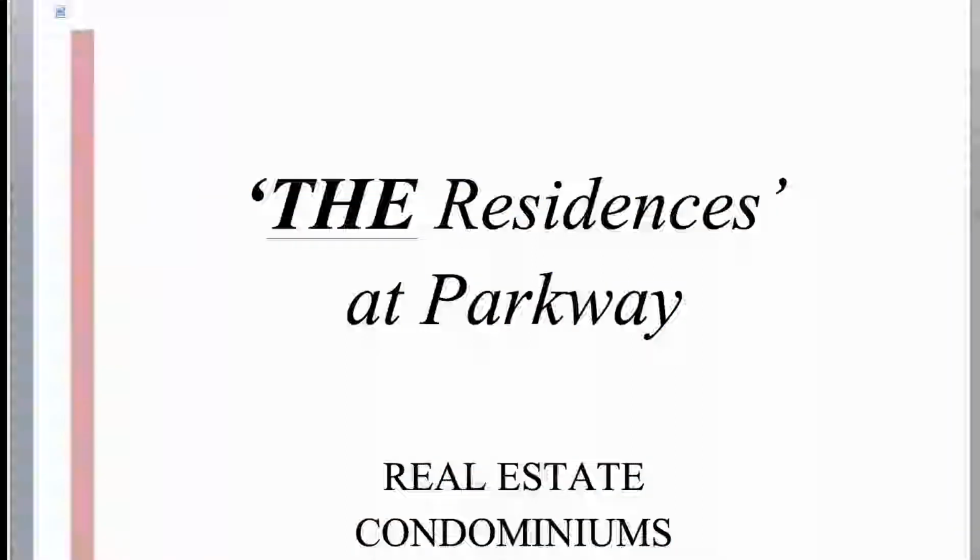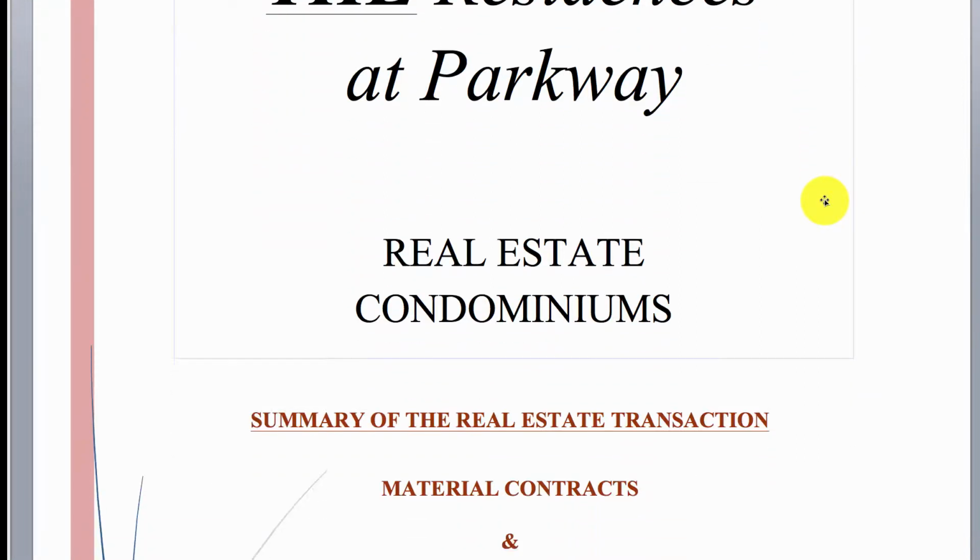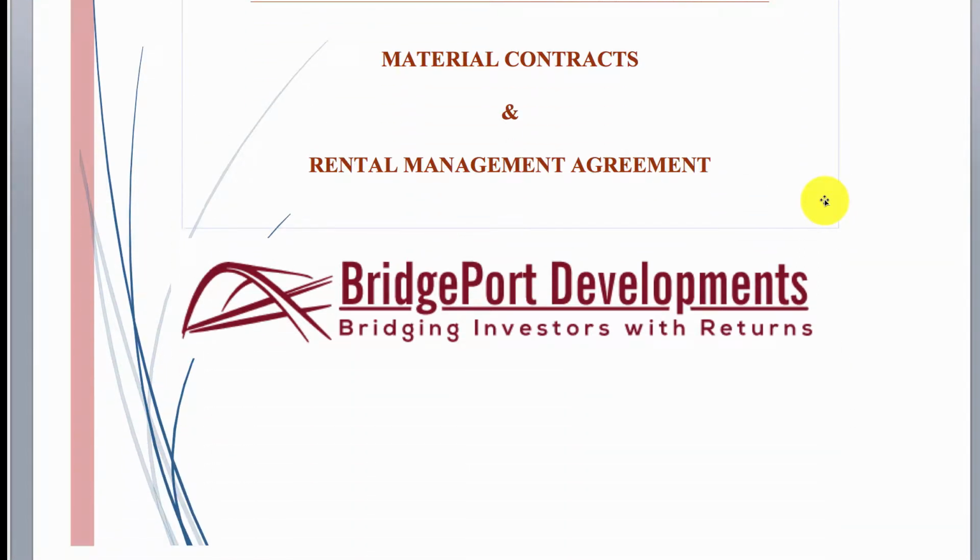Okay, let's begin with one of the first documents that you should go through, and it is called the Summary of the Real Estate Transaction. So again, the residence is at Parkway, condominium, there we go, rental. The rental and management agreement will also be part of this document.